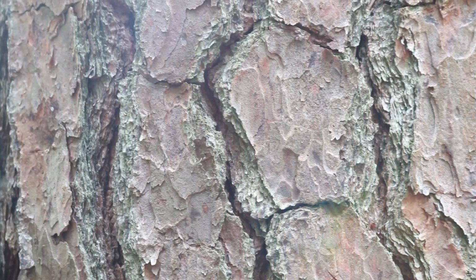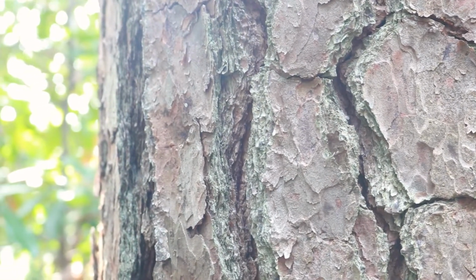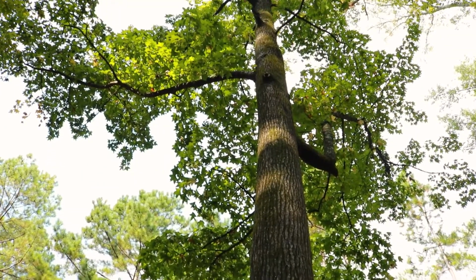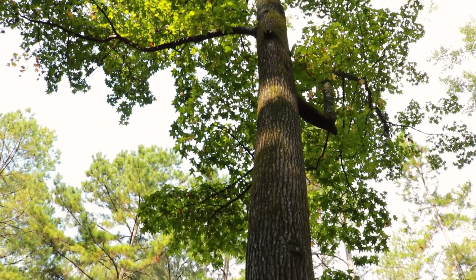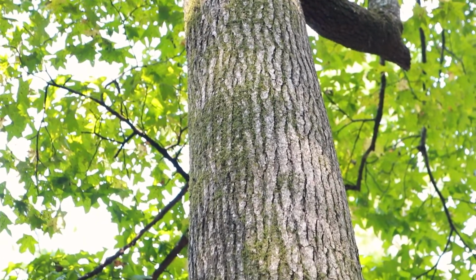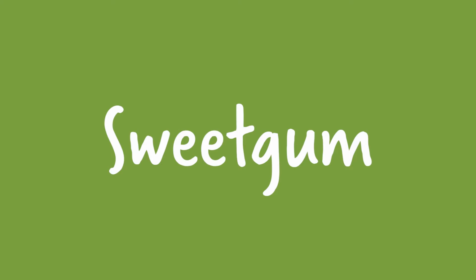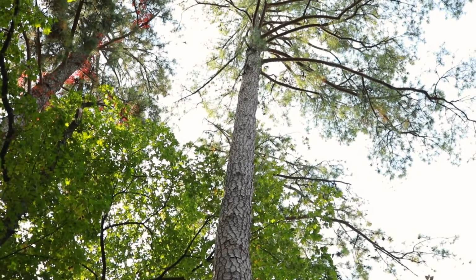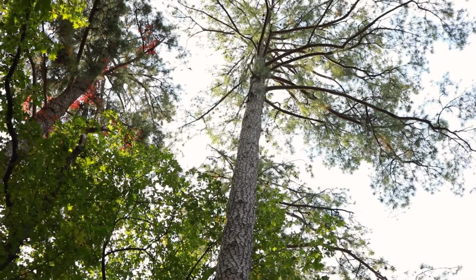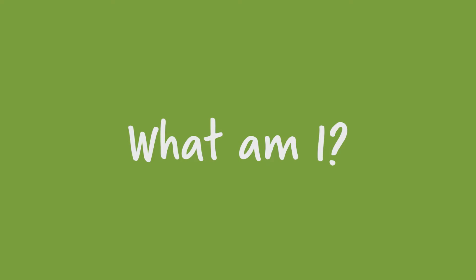Next, let's explore how Native Americans use native trees. Mother Nature's bounty. My sap was used by Native Americans for chewing gum. My bark can be made into a tea to calm nerves. What am I? The Native Americans use my wood for carving, building, and canoes. What am I?